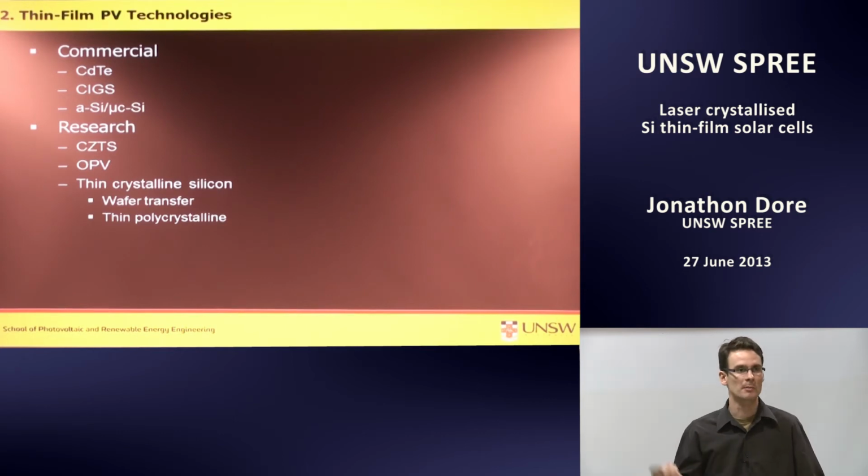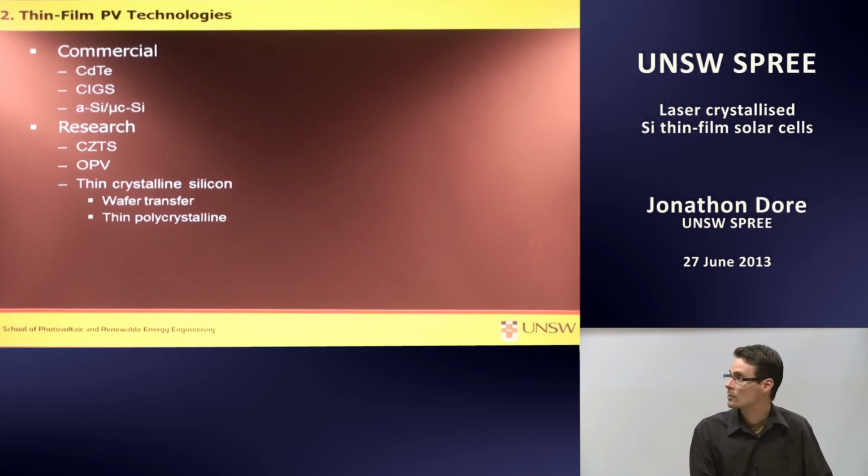Just a few of those, amongst many others, are the CZTS, which is some work happening here at UNSW, and that's essentially a similar technology as the CIGS, except it's using abundant materials. So it's not going to run into the problem that CIGS and cadmium telluride might have, that they're really going to be limited by the availability of raw materials in the future. Organic photovoltaics and dye-sensitized photovoltaics is another area. There's some work going on here about that as well.